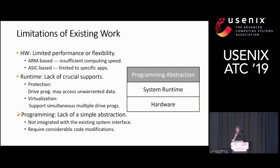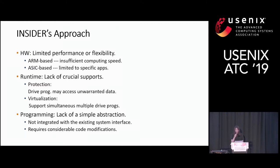Finally, in the programming layer, they lack an effective abstraction. Existing work exposes extraneous APIs, which are not integrated with the existing system interface. Therefore, they require considerable host code modifications. To address those issues, we propose a new system called Insider.